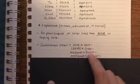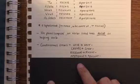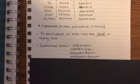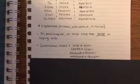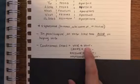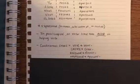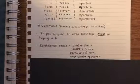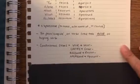Then these are your conditional stems. Just in case you don't have them in your notes, make sure you get them down. If you wanted to say I would see, I could see, you would use voir, you'd use VERR, and then remember your conditional endings are AIS, AIS, and the rest, okay? So make sure you have all this down in your notes.